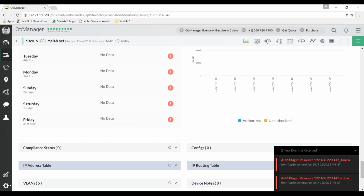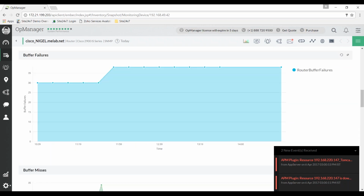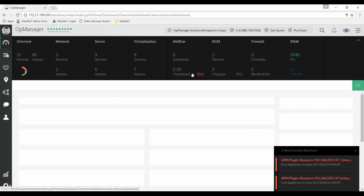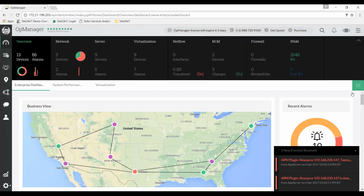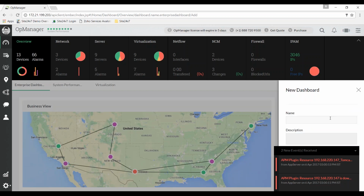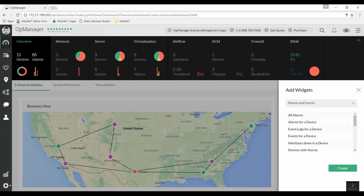So we saw a use case to find and troubleshoot the issue from the network side. So let me also jump into the product and show some of the integrated benefits with OpManager 12. All right. So right now you're seeing the dashboard of the OpManager page. So let me take you to the router snapshot page.